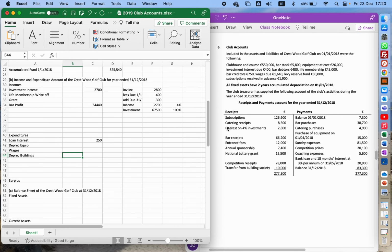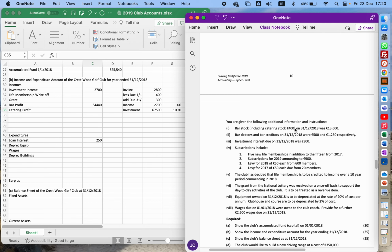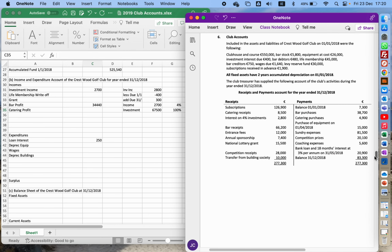I just try and go sequentially through this. So catering receipts and catering purchases. I'm going to put the two of them together and call them a profit. The receipts are more than the purchases, therefore it's a profit. I don't need to do a trading account because there's no stock mentioned at the beginning. There's no catering stock at the beginning. Is there catering stock at the end? I think there was. Yeah, catering stock 400. So that's going to be a prepaid for next year, so we're going to take that away from the catering expenses.